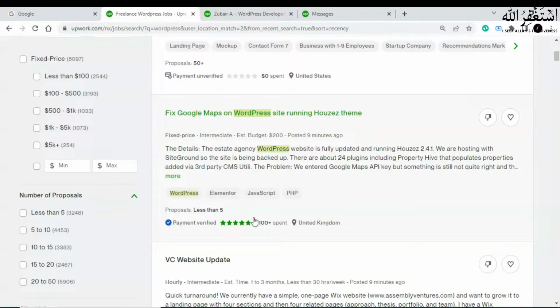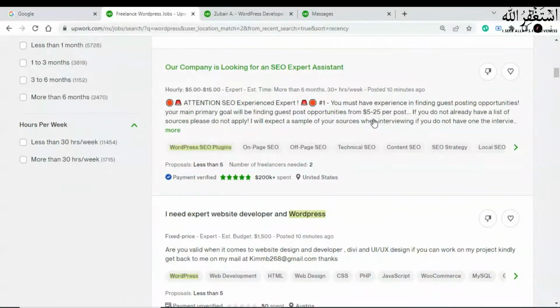Then you can check how many proposals have been sent to this job. Most of the time I prefer the ones that have less than 20 proposals. I prefer those jobs because if there are more than 20, say 20 to 50 proposals, the competition would increase very much. Now this is the job I like, for example.